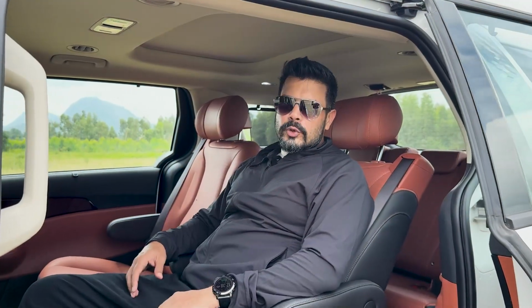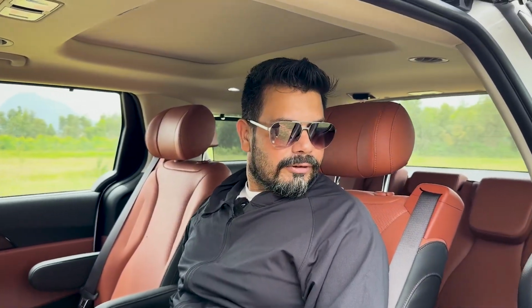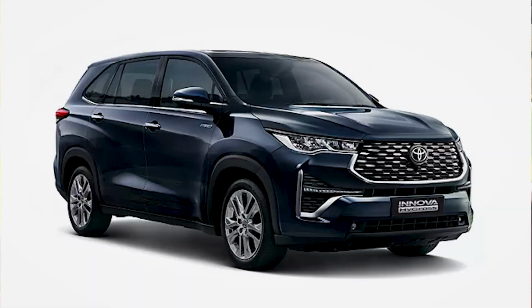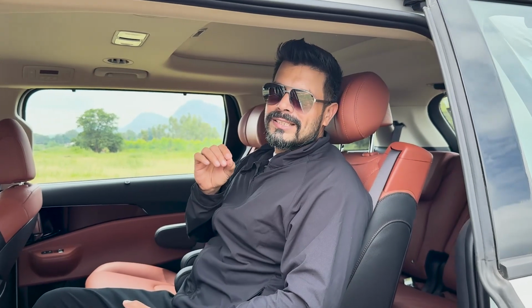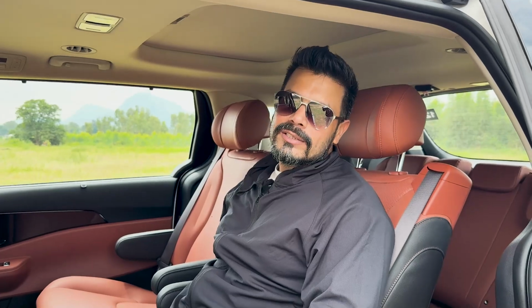Now while these seats are supremely comfortable, the one problem that you might face is that when the seat back is upright, as you can see, the headroom is not very generous. The Hycross is shorter than this car, the dimensions on this car are bigger than the Innova Hycross, but that car has better height. But still, the roof height is not going to be a problem with this car, and I'll tell you why. Because it has such fantastic adjustability for the recline angle.